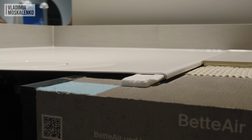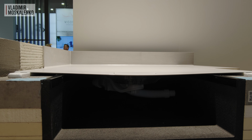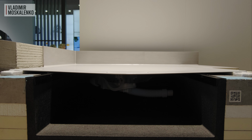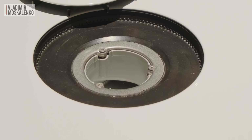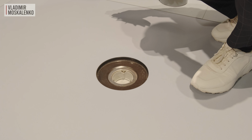It excels in all the functions that are very often used to pass on the drains. The thing is that Bette Air has a preconceived slope, and this slope is minimal, but you need not worry, the water will go exactly where it should go due to the high-performance trap and the diameter of 200 mm drain with a very thin and elegant gap.